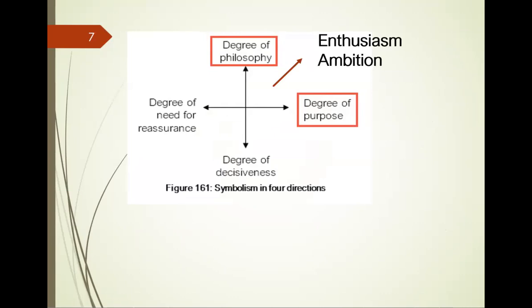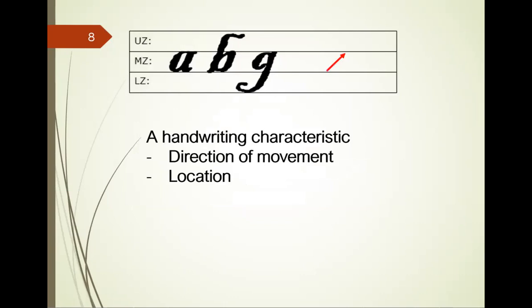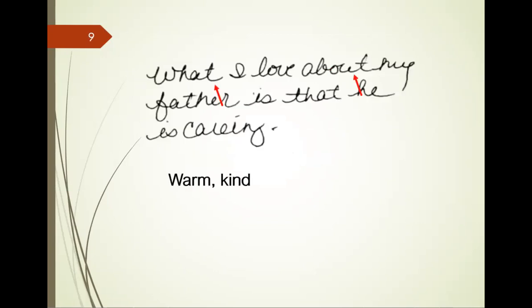Today, I'm going to talk about the up and rightward movement. The upward movement is our degree of philosophy. Rightward movements are degree of purpose. The combination, therefore, up and right, implies ambition and enthusiasm. The up and forward stroke implies ambition and enthusiasm, like I said, and the mid zone is related to our social inclinations, whereas the lower zone is our subconscious instinctive self, and the upper zone is related to our philosophy and morality in life. Now let's look at some mid-zone structures.